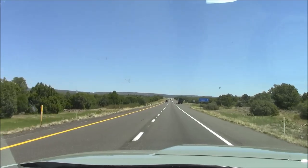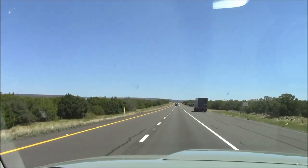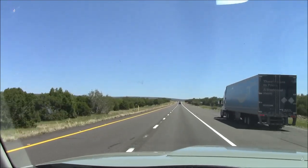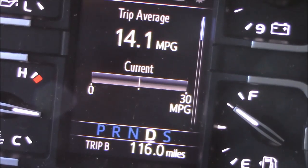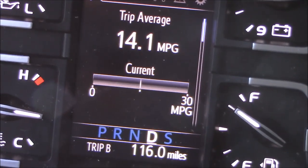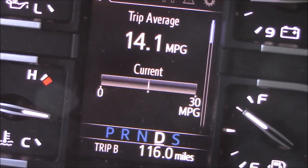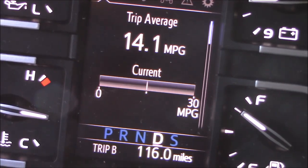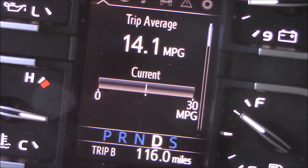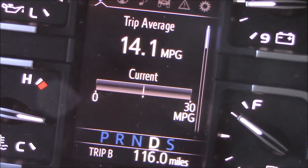Well, this highway trip was totally uphill, gained a lot of elevation. I don't think it's going to help fuel economy much, but let's see what it is. For the first 80 miles, I was getting 15.5 mpg. Not bad considering the elevation. The last 1,000 feet I was climbing was very steep. And then 16 miles, 14.1 mpg. Level ground, expect 16 to 16 and a half.